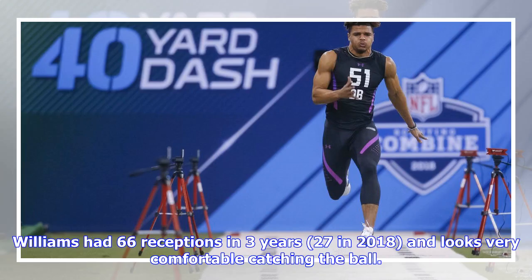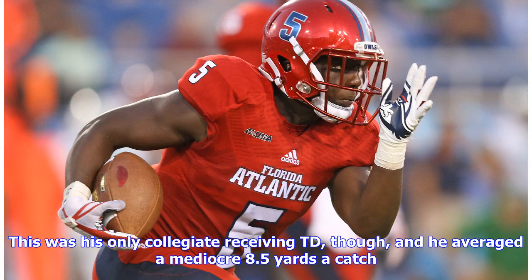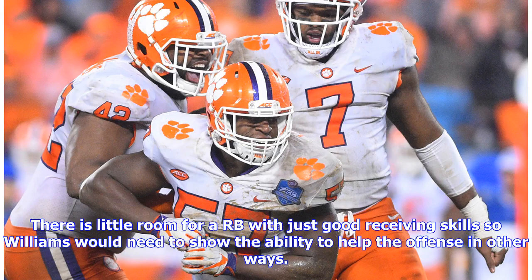Williams had 66 receptions in 3 years, 27 in 2018, and looks very comfortable catching the ball. This was his only collegiate receiving TD, though, and he averaged a mediocre 8.5 yards a catch. There is little room for an RB with just good receiving skills, so Williams would need to show the ability to help the offense in other ways.